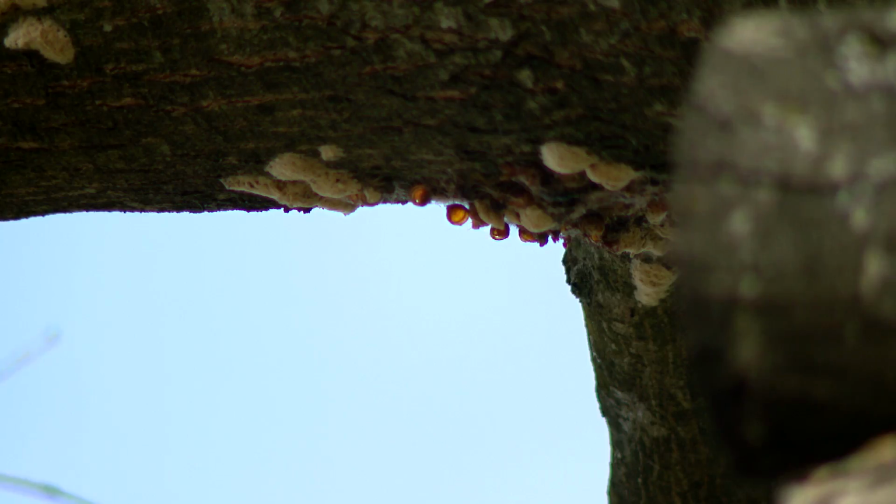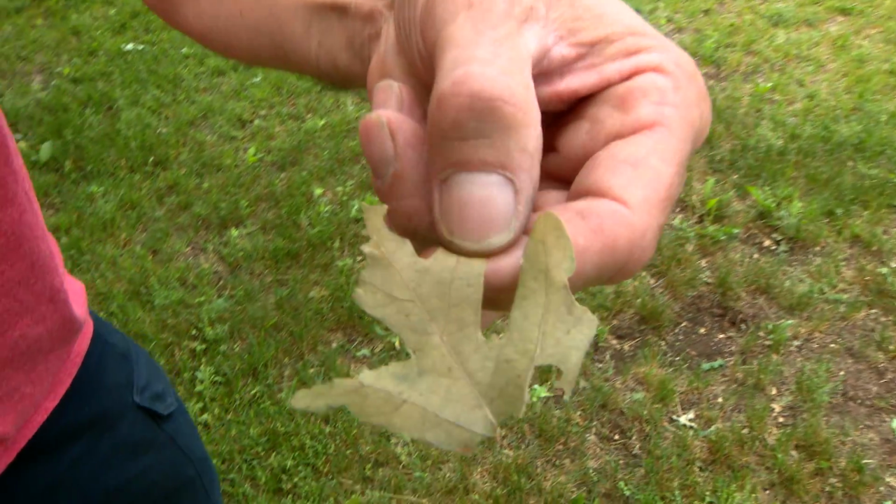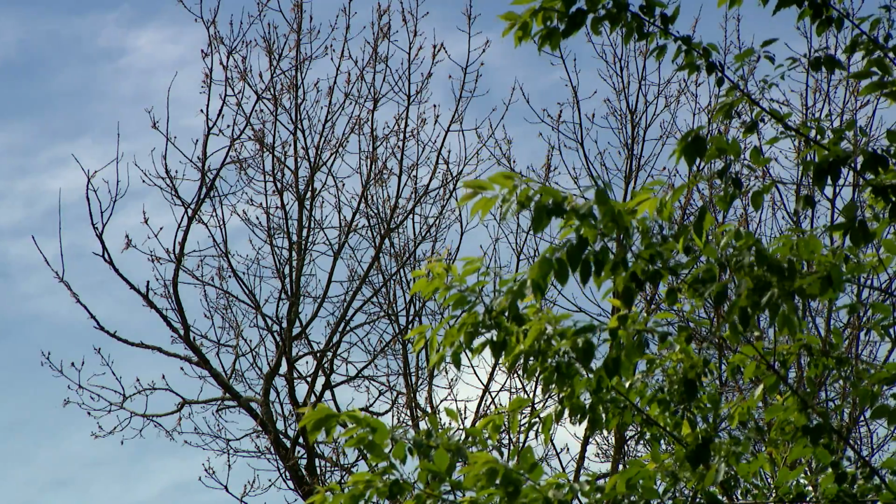We're having an infestation of spongy moths. So they start out as little caterpillars and they're all over. Last year we started getting the caterpillars and thought they were so cute, and then they turned into moths that laid lots of eggs everywhere. They're just eating the leaves and they're killing the trees. Nobody knows what to do.